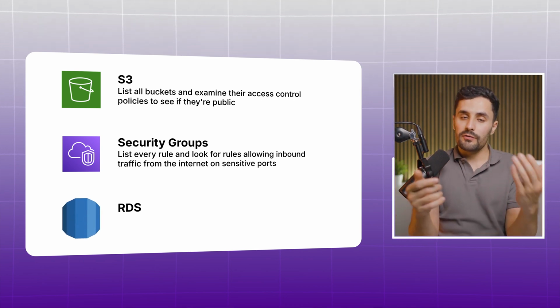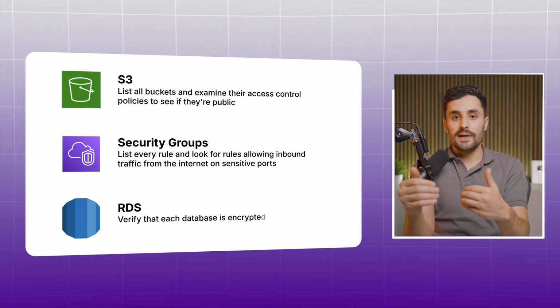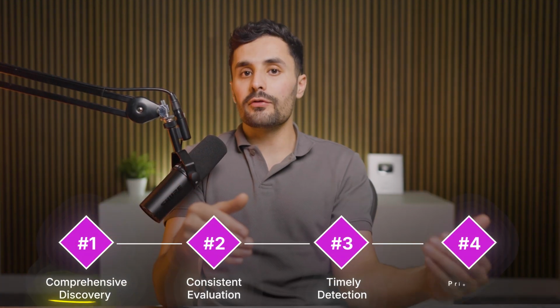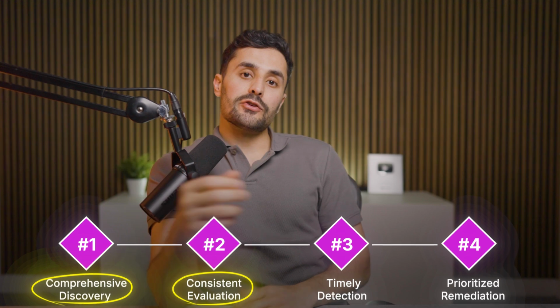For RDS, you want to verify that each database is encrypted at rest. Now, having programmatic checks in this way ensures consistency and scalability. We don't want to do this manually. This way, we're directly addressing the discovery and the evaluation requirements, ensuring nothing is missed due to human error.